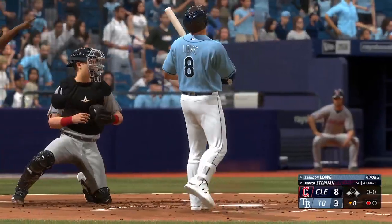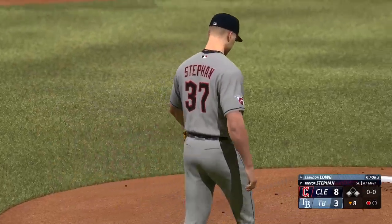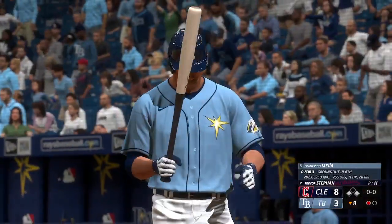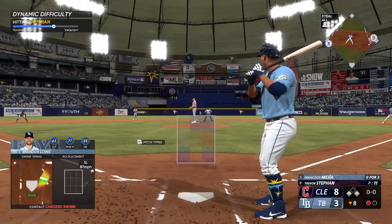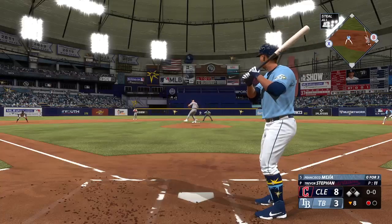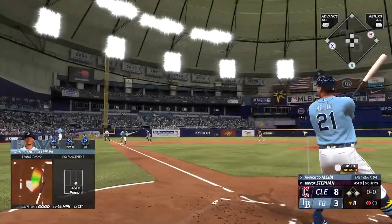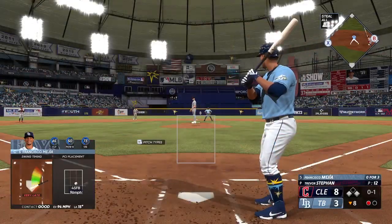And down on strikes, and one away. Well, big power guy right there, and generating so much bat speed. It's hard to bring that to a halt once you've committed. He tried to check the swing, just couldn't do it. And first offering is fouled off. Some real good life going through the zone on that one.